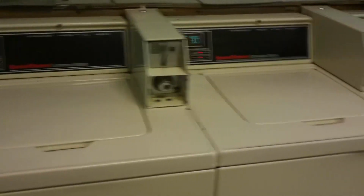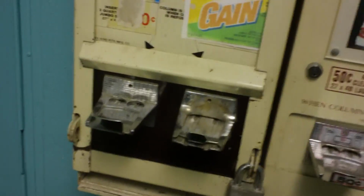Disgusting sink. Ironically, these are called Speed Queen washers. Yet, they are a good 11 to 12 minutes longer than any professional machines I've ever used. There's some laundry bags there. 50 cents, that sounds about right. And a rundown laundry soap and detergent machine, 50 cents.